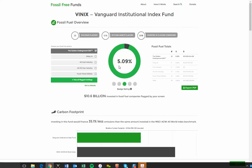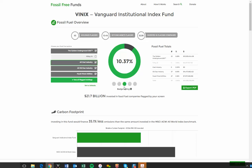If you want to find other companies that have reserves, you would click on oil and gas industry, and you go up to 39 companies and 7.9%. If you want fossil-fired utilities, you can click right here. You can click for coal industry. They happen to have already divested from coal. As you can see, they got a green badge for clean on coal. These other badges they have dirty.